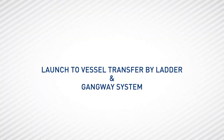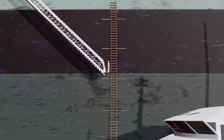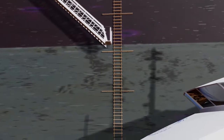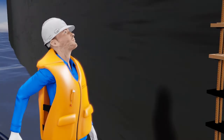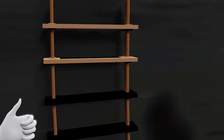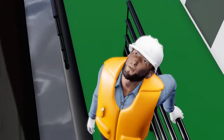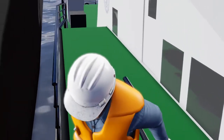Ladder and gangway transfer. On final approach to target vessel, you will see a ladder, a gangway, platform, basket, or other form of personnel transfer equipment landing on the main deck of the launch. Even at this point, you can change your mind and choose not to board the vessel. Your decision will be respected. Our aim is to ensure safety first and safety for everyone.